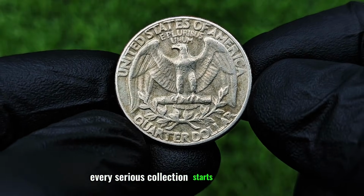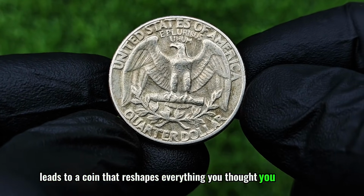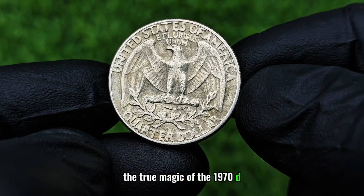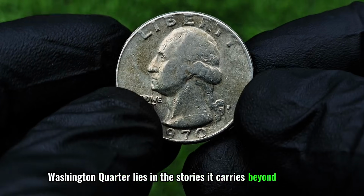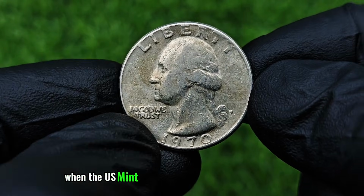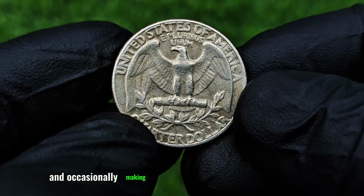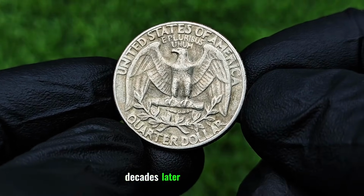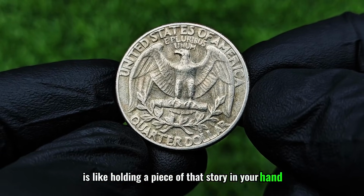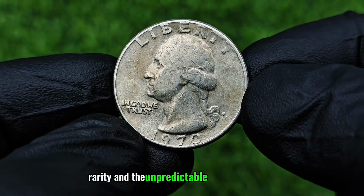Every serious collection starts with curiosity, and sometimes that curiosity leads to a coin that reshapes everything you thought you knew about worth, rarity, and hidden wealth. The true magic of the 1970 D Washington quarter lies in the stories it carries beyond its metal. Each coin is a frozen moment in history, a product of a time when the U.S. Mint was experimenting with new processes, adjusting to post-silver circulation, and occasionally making mistakes that would become legendary decades later. For collectors, holding one of these quarters is like holding a piece of that story in your hand. It is not just a coin, it is a tangible connection to history, rarity, and the unpredictable forces of chance.